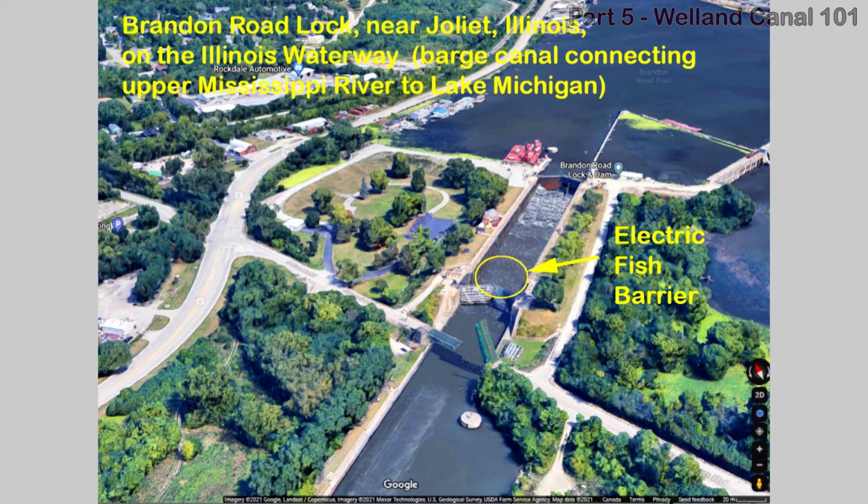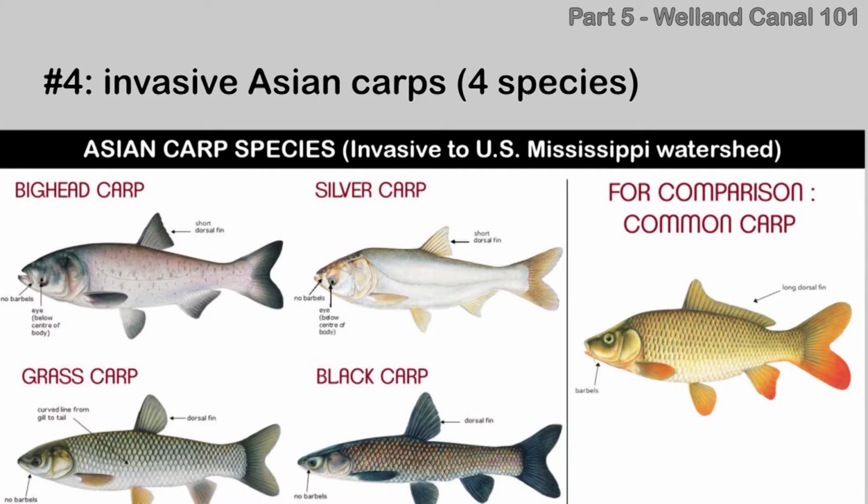If that barge canal is left in place, then sooner or later, all 4 carp species will establish a breeding population in the Great Lakes. It's only a matter of time. Then we'll just have Asian carp and lampreys and quagga mussels to fish for.